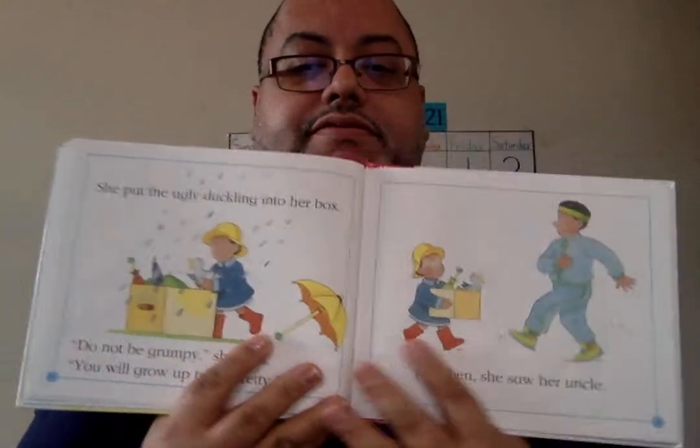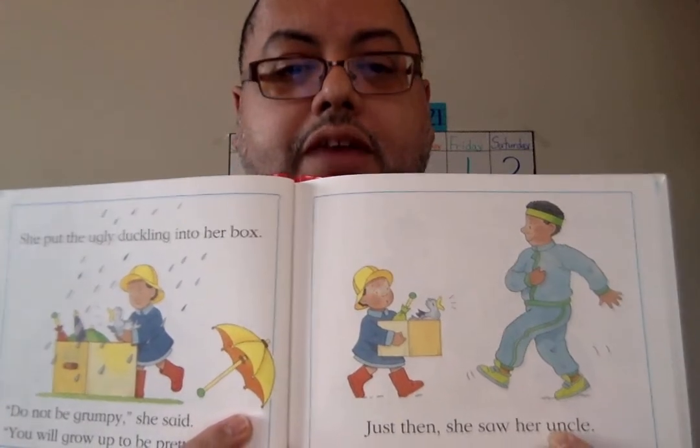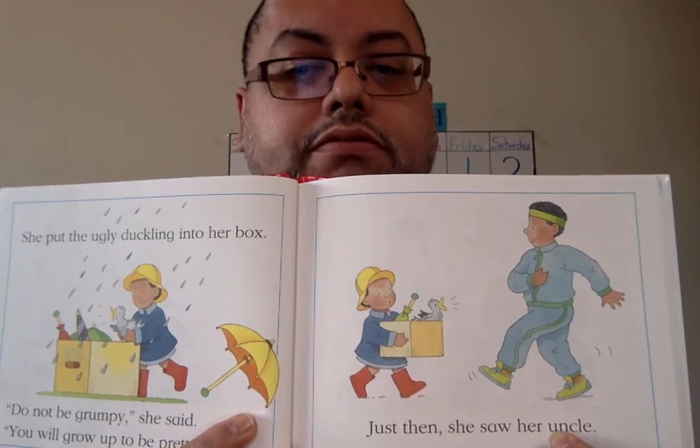She put the ugly duckling into her box. Do not be grumpy, she said. You will grow to be pretty. Just then, she saw her uncle. Uncle also begins with the letter U. So we have up, we have upstairs, we have underclothes, we have umbrella, we have uncle, ugly duckling, under, upside down. He was getting wet too, so little U gave her uncle an umbrella.